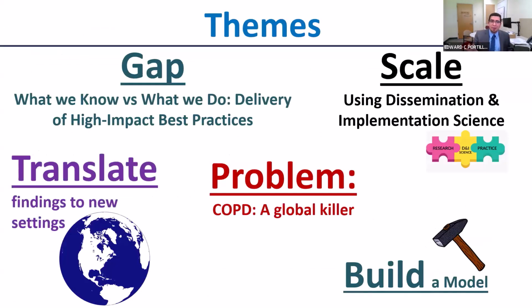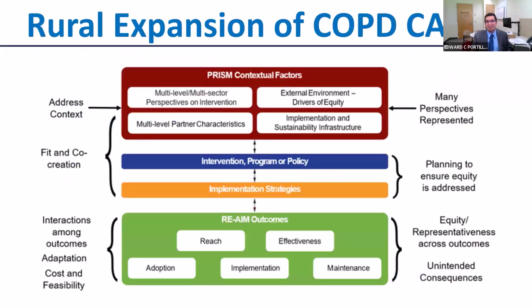And now it's all about translating. And so part of translation, I think, is digging deeper into what you're already doing. So we've done some RE-AIM work looking at COPD care, and part of RE-AIM is this framework PRISM, or you could say part of PRISM is RE-AIM.